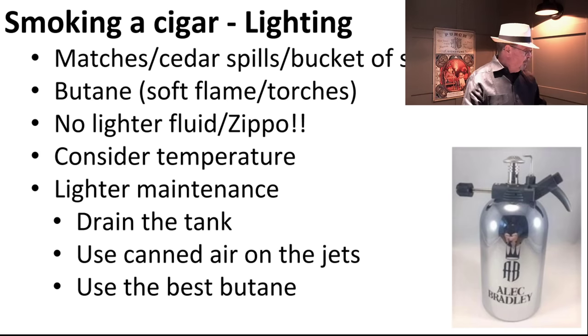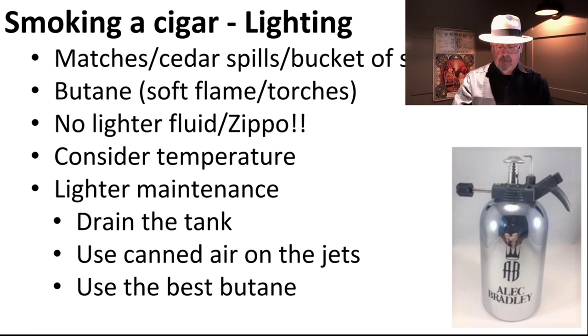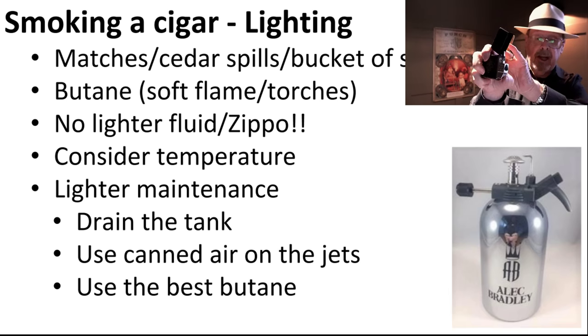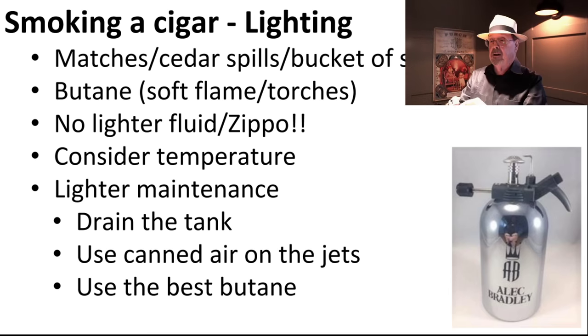I'm going to go ahead and explain the lighters. There's a lot of different things you can use, but I want to get into this cigar, so I'll just use one of my favorites. It looks like a Zippo, sounds like a Zippo, feels like a Zippo. It's a lot bigger than a Zippo. It's a triple jet lighter inserted into what looks like a Zippo case.